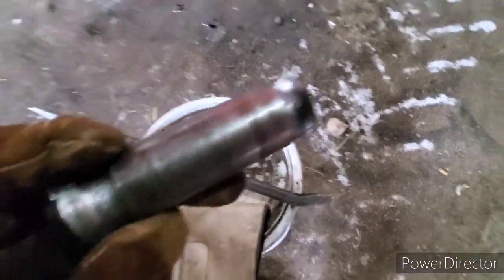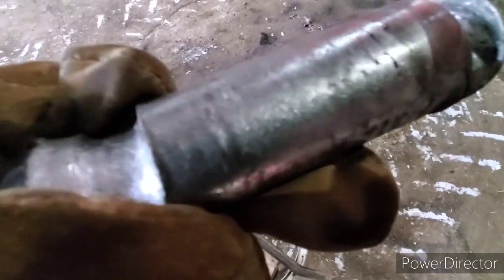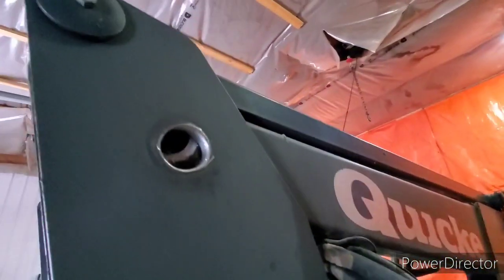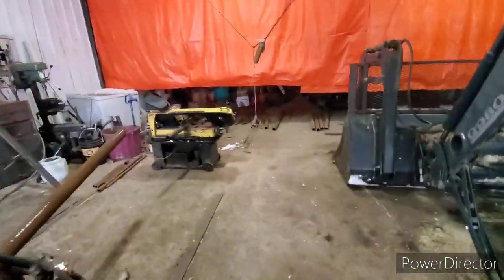Alrighty guys, so got the pin out. It's not in the very best of condition by any means. This part right here is the part that was rubbing on the outside, and it slopped that out really bad. The other side was rubbing a little bit, and it is a little tiny bit slopped, but not a heck of a lot, really. Where's the new pin? I'll show you.